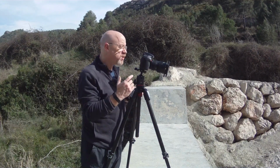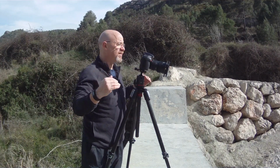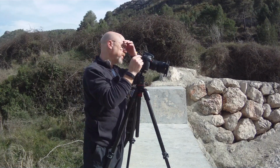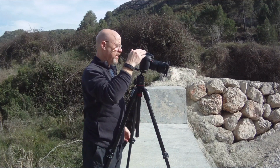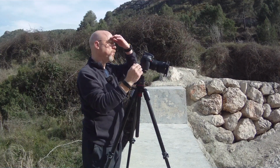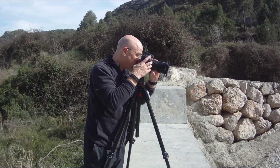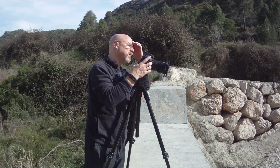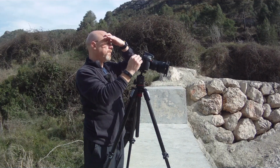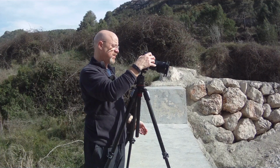Ideally, I'd like to have a higher vantage point here. If this bit that I'm standing on was as high as the sides, then it'd be perfect, but it's not, so I'm working with what I've got. I'm going to take one shot now, basically with the vantage point that I've got. I've got a circular polarizer on, which is basically to try and cut some of the glare out of the water. I'm shooting with a 16-35 lens at, let's have a look, about 28 millimeters. F11, 1/25 of a second.